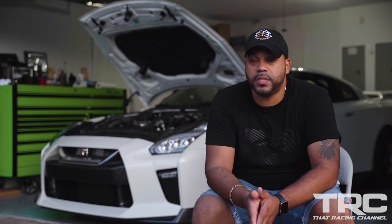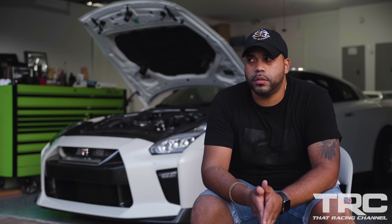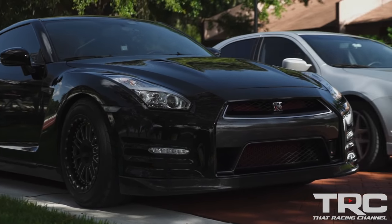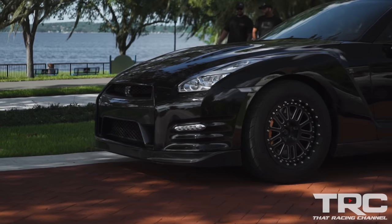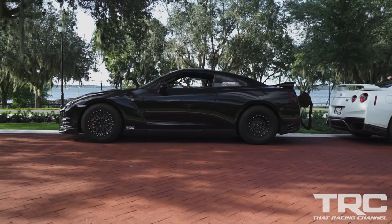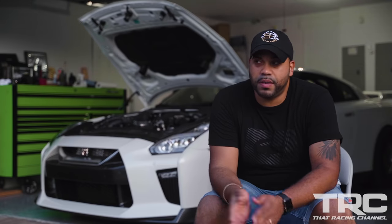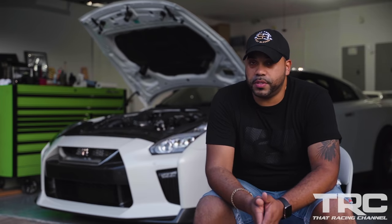Transmission, it has a Chef Stage 4. It has an ETS Ultimate Race intercooler. I believe that's a 4.5-inch intercooler with an ETS intercooler piping kit also. It also has my favorite drag wheels, Belac B-lock wheels, 15 inches in the back, 18 inches on the front, B-lock all around. Anybody who knows me knows I've been using those wheels for years, since back in my Supra days. Car's on the MOTEC. Full stock suspension, stock springs, everything.